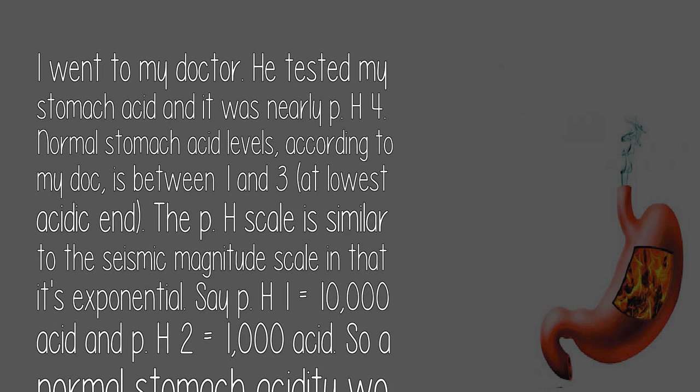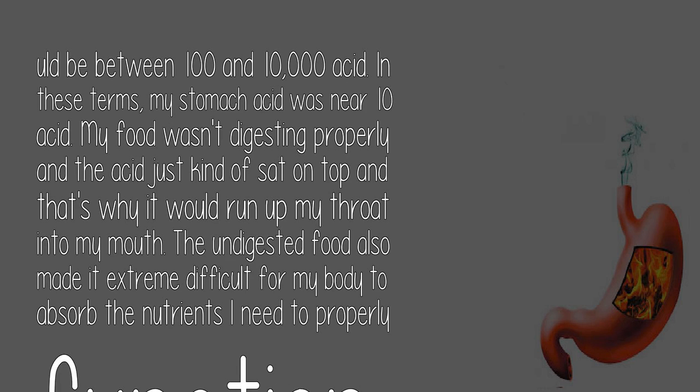I went to my doctor. He tested my stomach acid and it was nearly pH 4. Normal stomach acid levels, according to my doc, is between 1 and 3, at the lowest acidic end. The pH scale is similar to the seismic magnitude scale in that it's exponential. Say pH 1 equals 10,000 acid and pH 2 equals 1,000 acid. So a normal stomach acidity will be between 100 and 10,000 acid. In these terms, my stomach acid was near 10 acid. My food wasn't digesting properly and the acid just kind of sat on top, and that's why it would run up my throat into my mouth. The undigested food also made it extremely difficult for my body to absorb the nutrients I need to properly function.